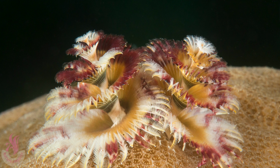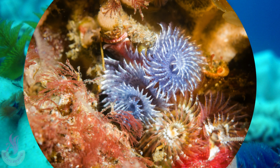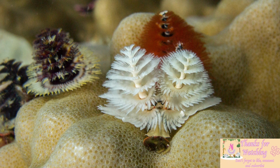The colony density varies between a handful to over 100 worms per coral head, depending on the parent worm's size and the coral's health. Once the larva has selected a coral, it constructs a calcium carbonate tube that remains its permanent home throughout its lifespan.